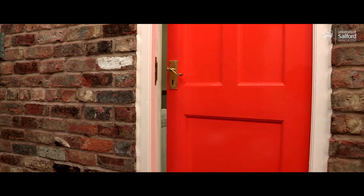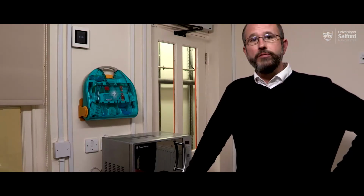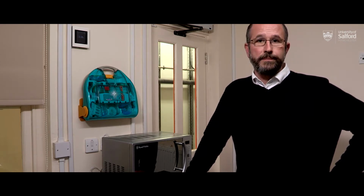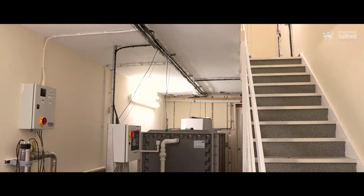Although the property is unoccupied, we can replicate many of the effects an occupant might have that affects the energy performance of the building. For example, we have actuators that can do window opening, door opening, fridge opening, all of which affect the performance of the property. In addition, we can turn the appliances on and off as we need. We can repeat these patterns so the pattern of occupancy is the same each time for each experiment.